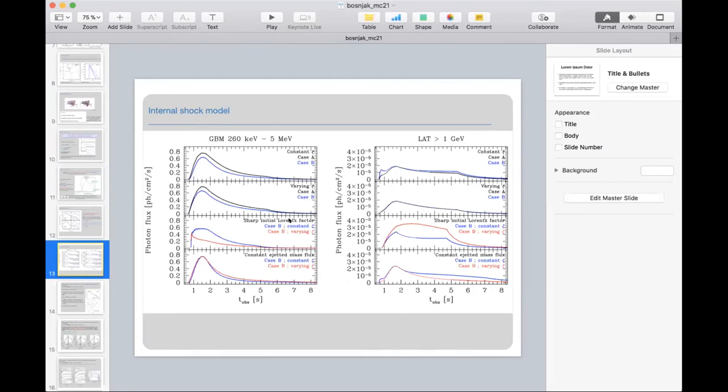For example, here I'm showing what happens when we assume just a step function for the initial Lorentz factor distribution. You can see that we obtain a completely different evolution, and you can see the signatures in the light curves. You can also notice that there are two cases, constant zeta and varying zeta. Zeta is the microphysics parameter that tells us the number fraction of electrons that are accelerated to relativistic velocities. The varying zeta case means that we put it proportional to the dissipated energy in the collision. So both the assumptions on dynamics and microphysics affect the final shape of the spectrum and the light curves.